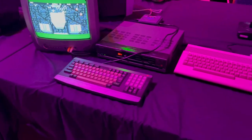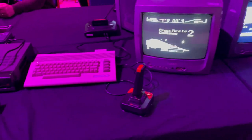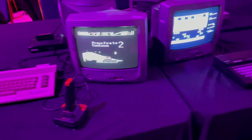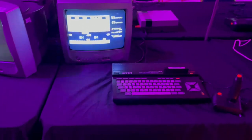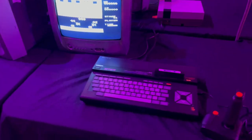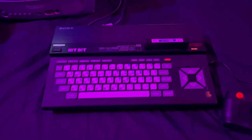The retro computer front is just as well represented as the consoles, with almost every computer that was popular in the UK at one time or another being present and correct, including this absolutely beautiful Sony Hitbit MSX, which I must get my hands on one day.